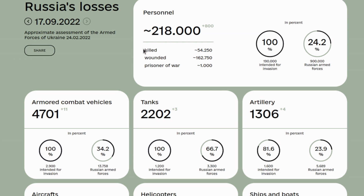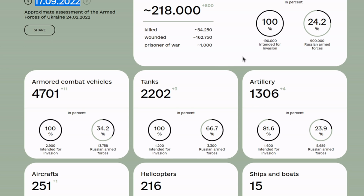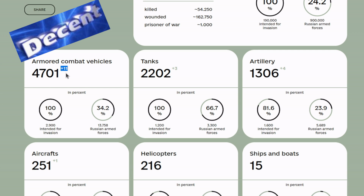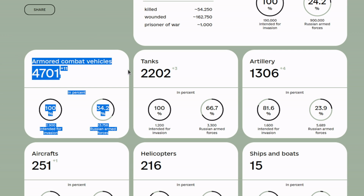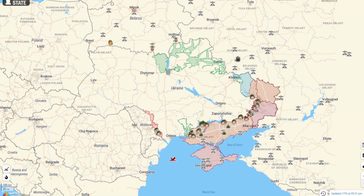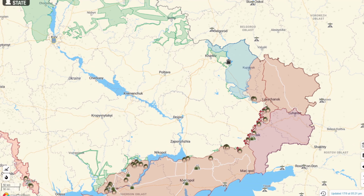personnel losses. So you can see eliminated in combat, 54,250 as of the last reporting period on the 17th of September. Now, on top of that, I like to focus on the military hardware losses. So quite a decent 11 more losses for armored combat vehicles, followed by 3 additional tanks, 4 additional artillery units, and 1 aircraft.